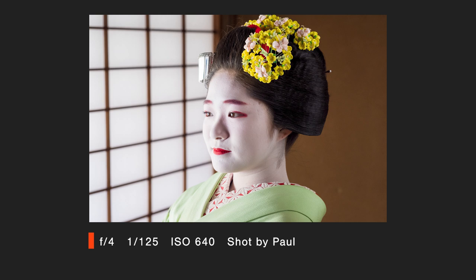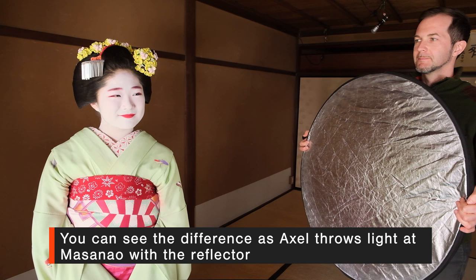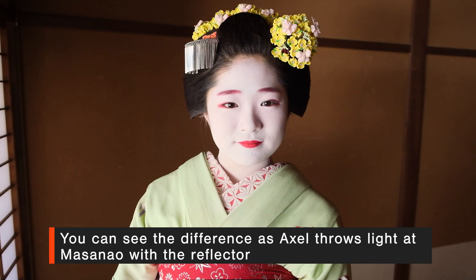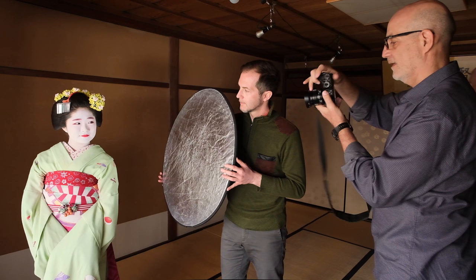So I'm going to come up here and show her what you did. The lighting was quite harsh before, so now we're going to use a reflector to pop a little bit of light in to fill in those shadows. Axel's holding the reflector. Okay, great. Well, now she is glowing. Yeah, she is glowing. I can see why the white makeup is used.